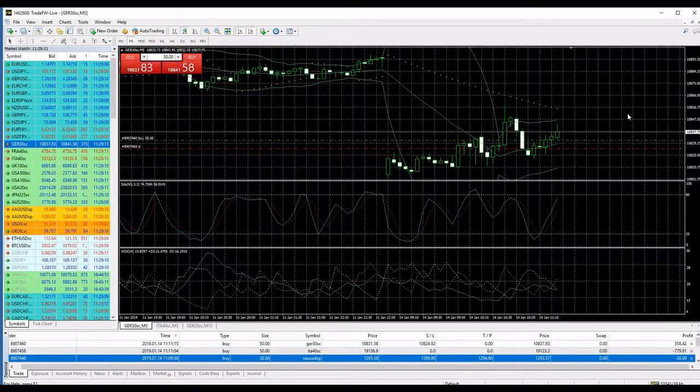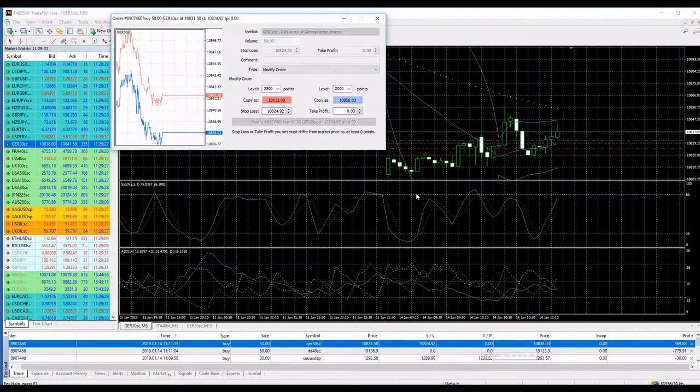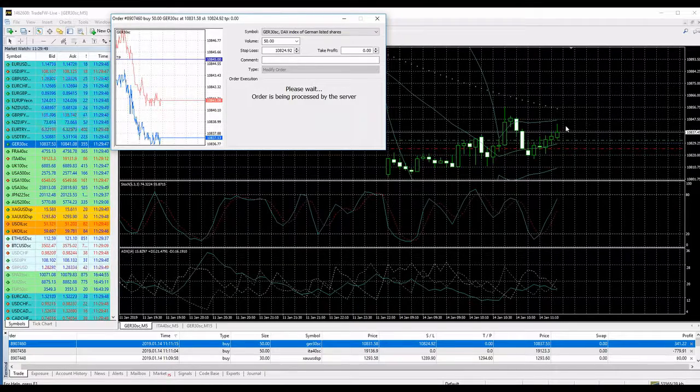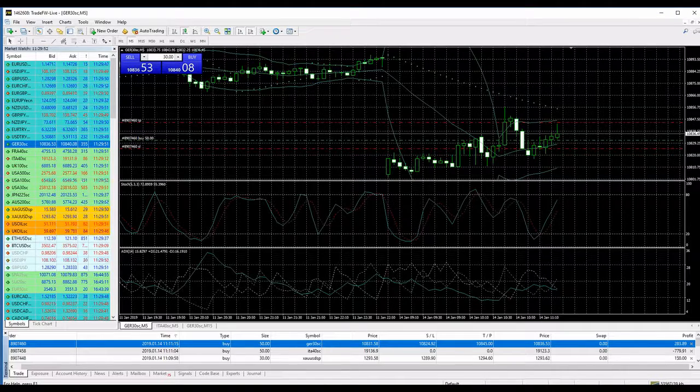So we have approximately in half an hour some news from the European Union, on the data. Let me see. I will put also a take profit on DAX now that I'm quite here. So I will put my take profit at 10,845. This is my take profit. It's approximately $700. So let's write these two trades, guys.